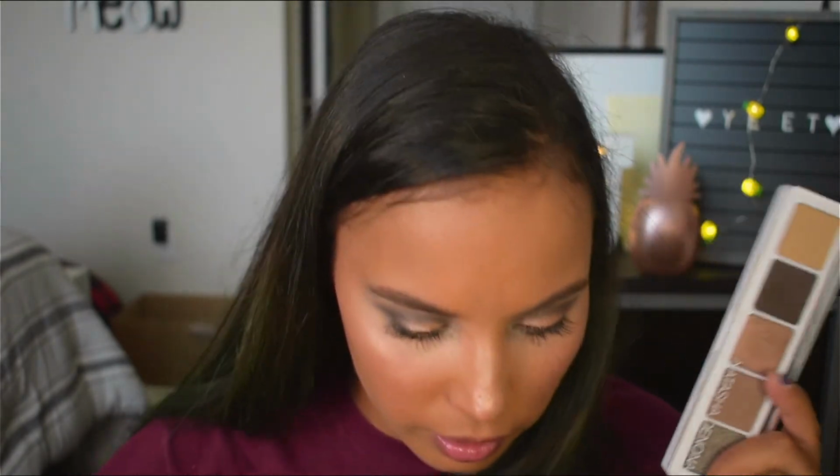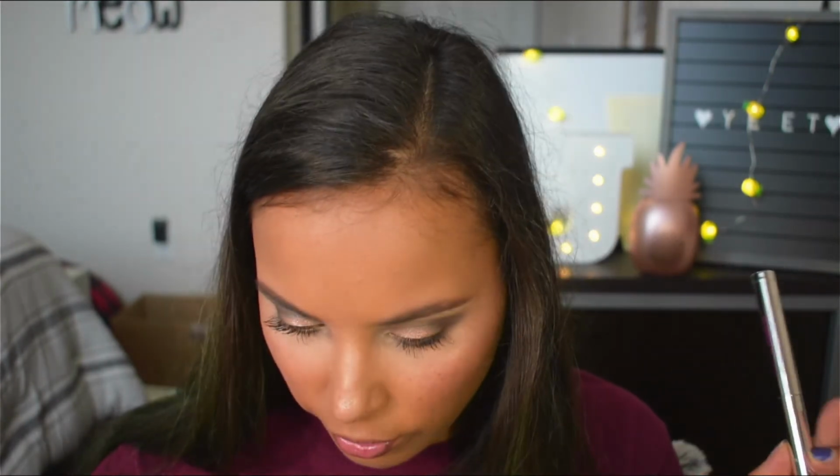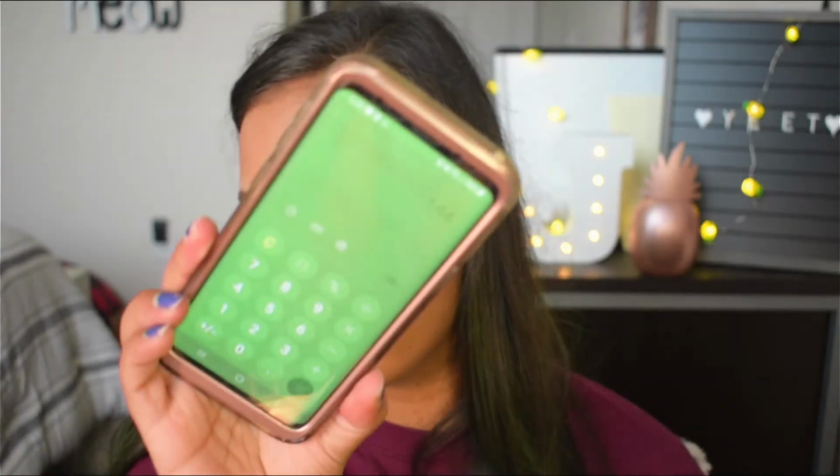So, and I'll tell you the prices as I'm going down. The palette is $48. The Tinted Moisturizer is $35. The shadow stick is $25. The liquid eyeshadow is $21, and then this is only $15. Wow, okay. I like that. I like that a lot. And the total is $144. I don't know if you can see that, but yeah, good deal like always, nothing new, you know.